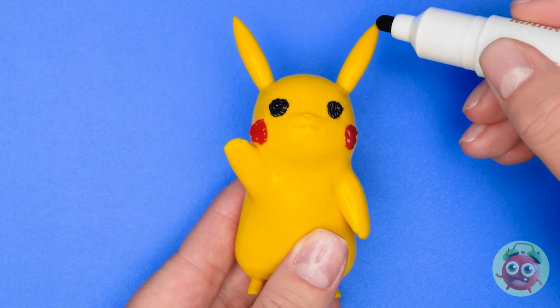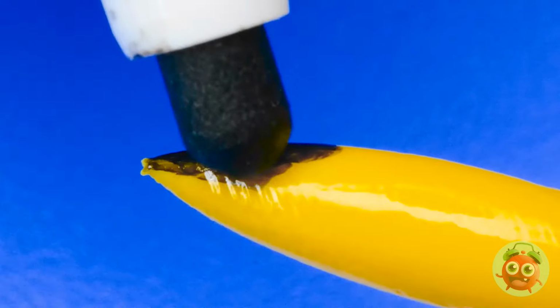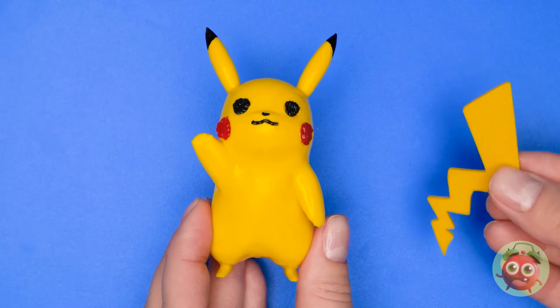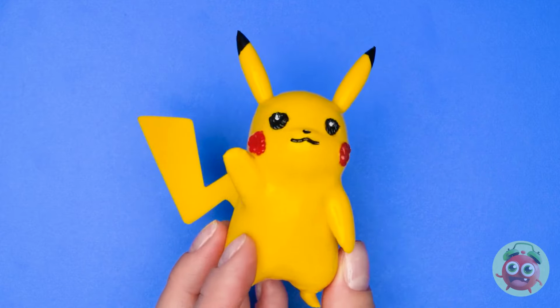Now I need a black pen. I'll use this to color the tips of the ears. I just need to color a little part of them. There's one thing missing. The tail! I'll attach it to the back. And I'm done! It looks great!